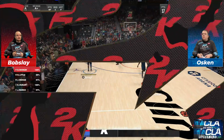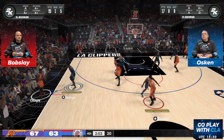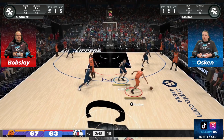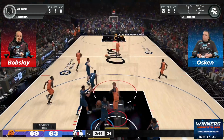James Harden's checked in for Highland. And the Suns here with a different look. Yusuf Nurkic, he's checked in for Eubanks. Durant comes in for Bol Bol. Okogie's checked in for Gordon. And it's Booker in for Grayson Allen. Here's Nurkic. Good. A nice assist from Booker.